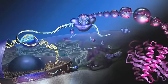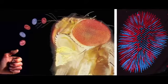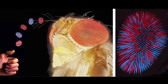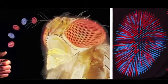Most of gene expression that occurs in your body and in most living things is highly regulated. There are things telling your cells what to do and what proteins to make. But in this case, we don't know what it is. It seems that each cell in the fly eye makes a random decision to express one protein or the other, and that essentially determines their fate.